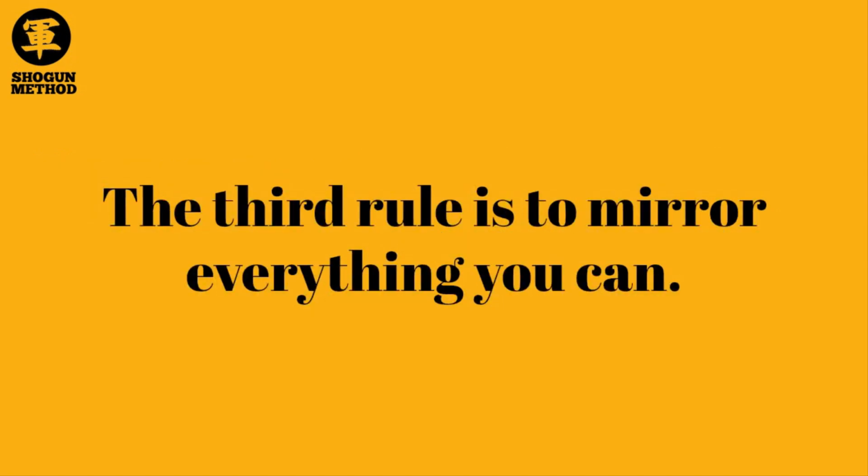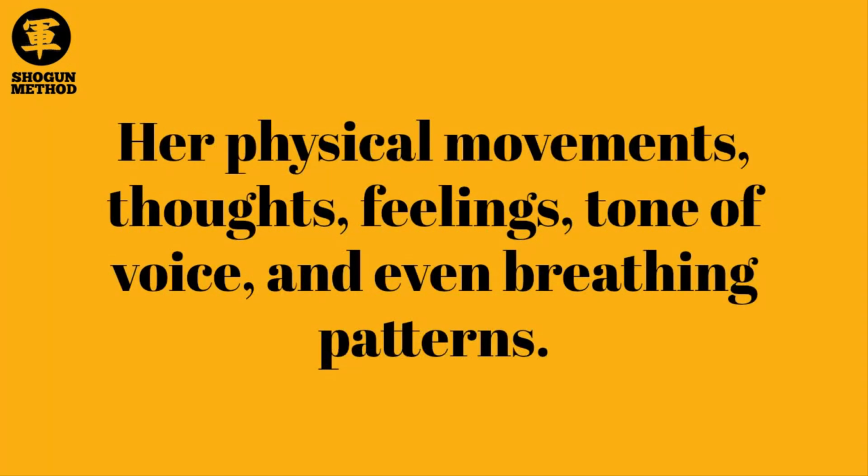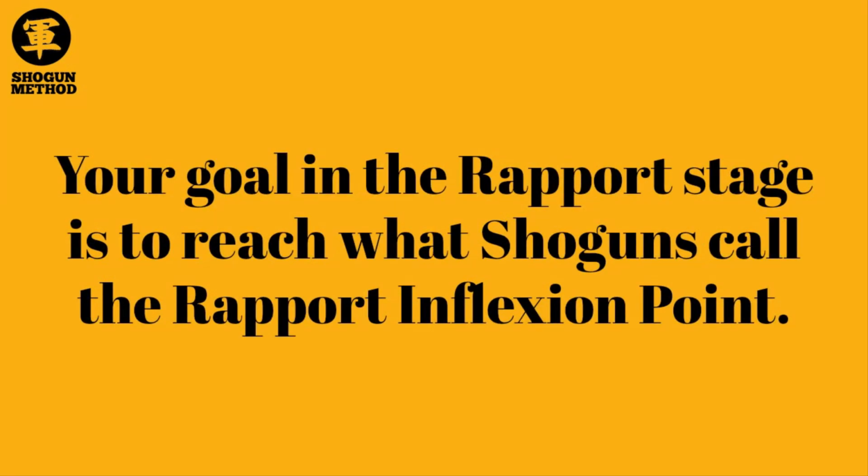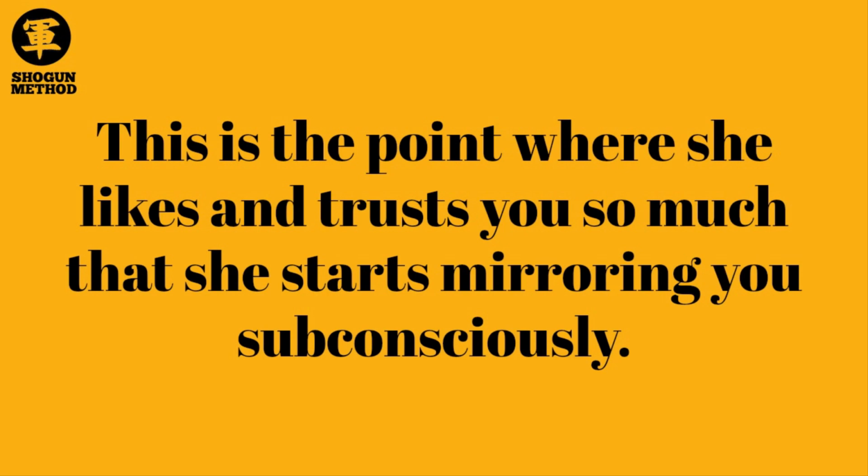The third rule is to mirror everything you can. Her physical movements, thoughts, feelings, tone of voice, and even breathing patterns. Every mannerism is an opportunity for you to mirror. Your goal in the rapport stage is to reach what shoguns call the rapport inflection point. This is the point where she likes and trusts you so much that she starts mirroring you subconsciously.